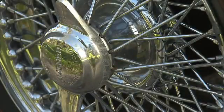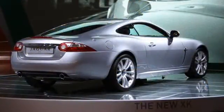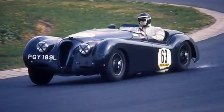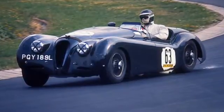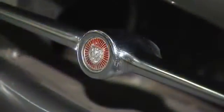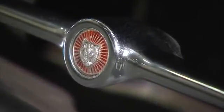Jaguar has produced a series of elegantly styled and remarkably quick sports cars since the end of World War II, and incredibly, it's a lineage that still continues to this day. The XK series began in 1949 with the XK120, one of the most powerful cars of its day, and reached its peak with the production of the legendary XKE, commonly known as the E-Type Jag.